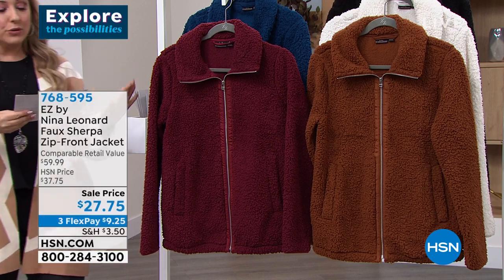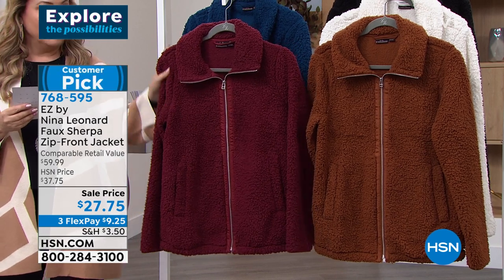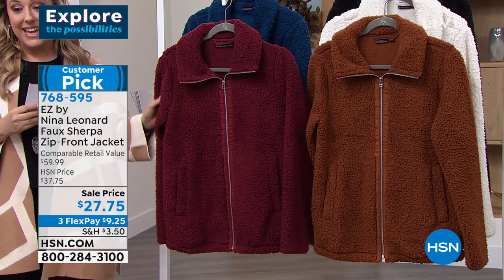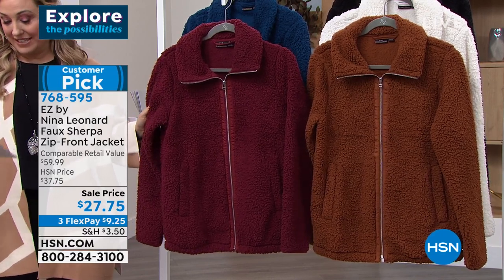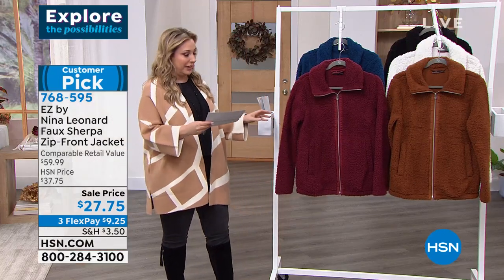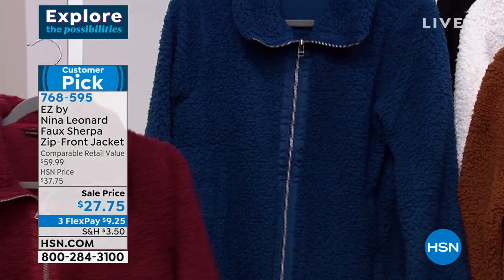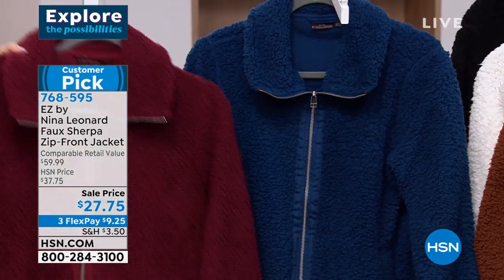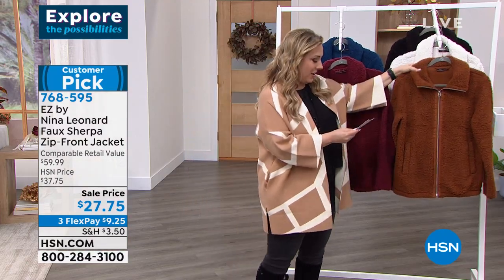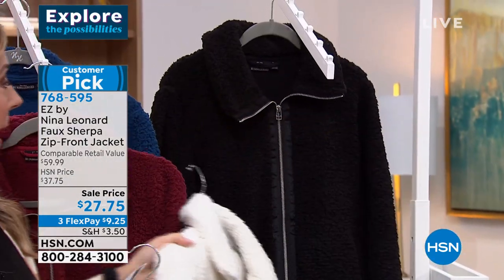Okay, this is a faux Sherpa zip front jacket. Also, like a teddy bear. This is the very first airing at the sale price. It is only $27.75. Incredible. And a customer pick at the full price. So I have it available in this beautiful wine color. And then we've got sailor blue, so wine and sailor blue. And then over here, I've got three colors. This is the cognac. I also have it available in ivory. And then, of course, black.